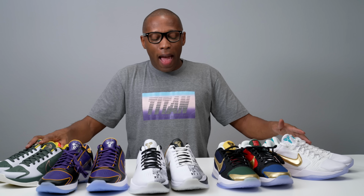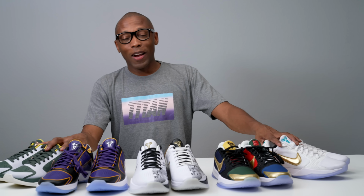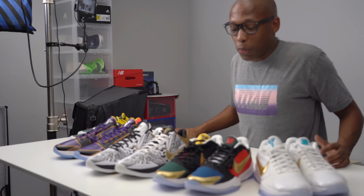Anyway, just want to give you guys a quick look at the Kobe Week pack. Again, big shout out to Nike for sending these out to me. Just want to do an unboxing and give you guys a quick review of these. I'm about to send all of these back to Nike, so I don't get to keep these pairs, but I appreciate Nike letting me borrow them so I could give you guys a quick first impression and look at them.